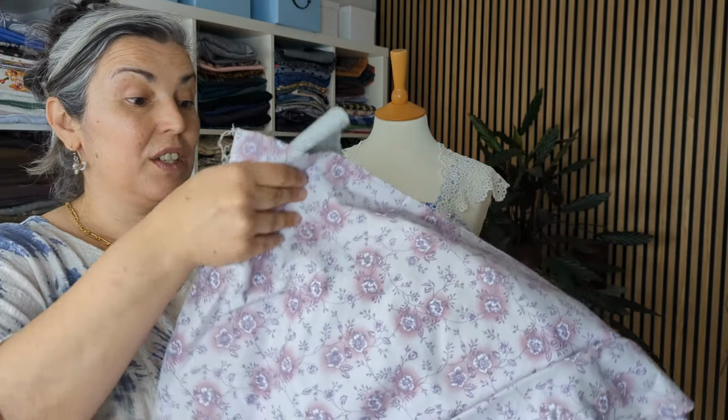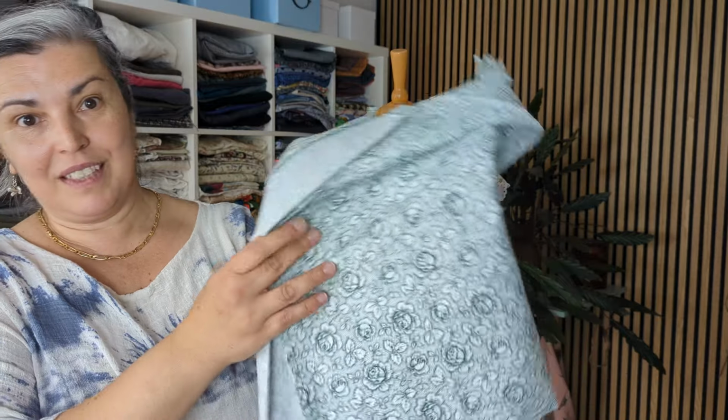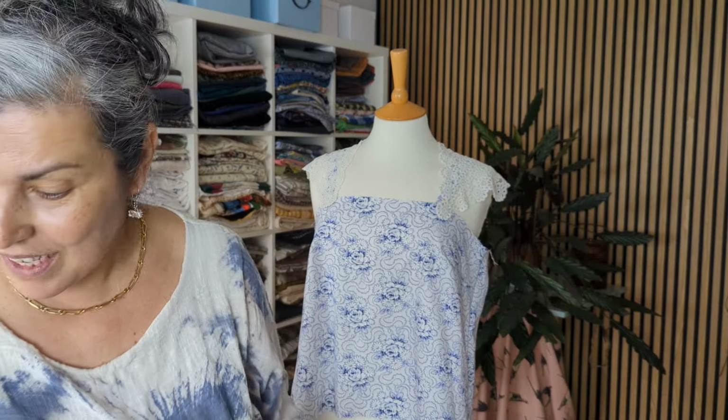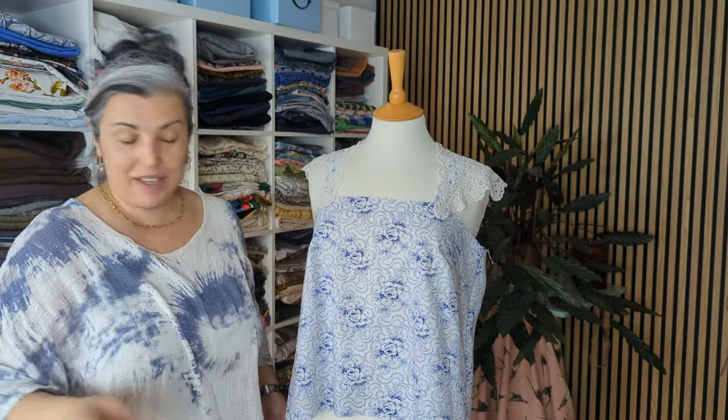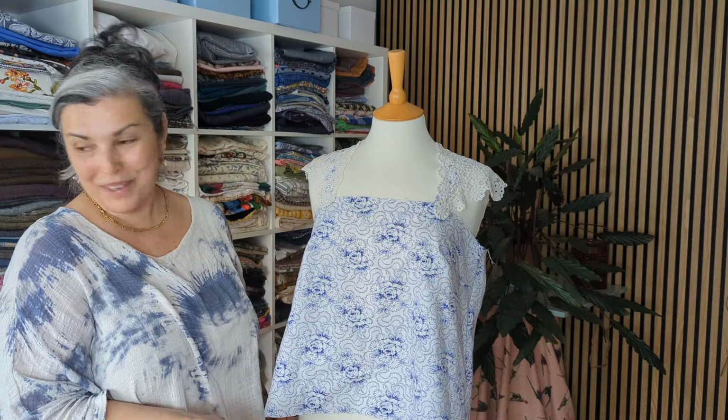And this is actually a little bit of cotton that it wasn't made into a pillowcase, but I think it's the same type of fabric. And then I have these lovely green ones. So all of those, and then obviously the blue one. I have to start with the blue one.